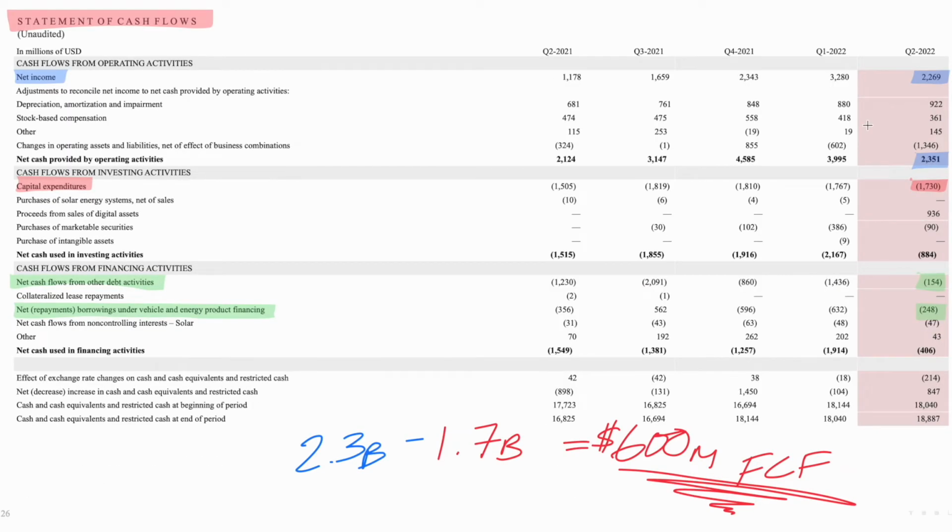Now onto the statement of cash flows for Tesla. Net income, again, we drag that figure down here, $2.2 billion. Add back in depreciation, amortization, stock-based comp, and we get to this operating free cash flow figure here of $2.3 billion. Deduct our capex figure here, and we're left with about $600 million of free cash flow that they can reward shareholders with. What did they do with it?